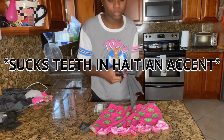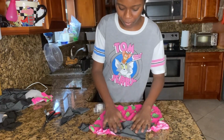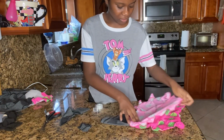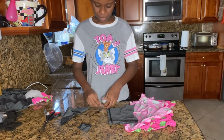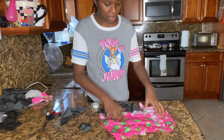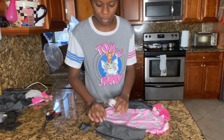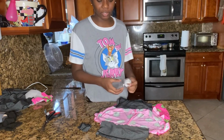It's not cut. Okay, got it. Now we're gonna paste. Oh yeah, she said to do it inside out. She's smart too. Get my clear tape. Next side, giving it more length. We're going to give you length. We're giving the girls and boys and creatures length.